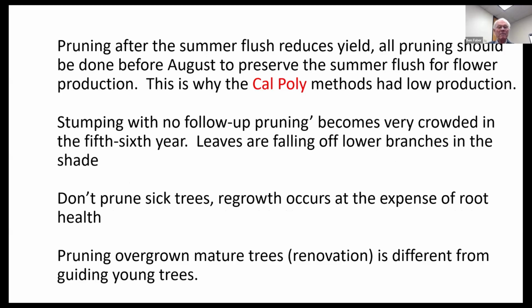Stumping with no follow-up, if you stump at 3 feet or 5 feet or 6 feet and you don't follow up in the sense of redirecting the new growth that comes and removing a lot of the wild growth that comes, is just going to lead to recrowding, and you're going to have to start pruning again. So pruning is something that once you start, you want to do on a yearly basis.